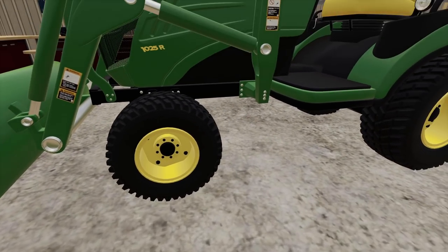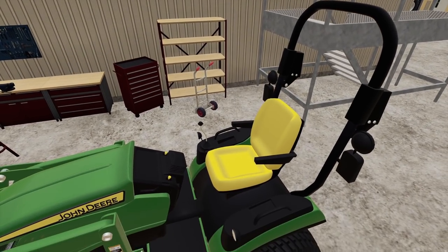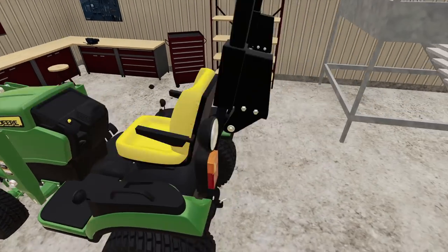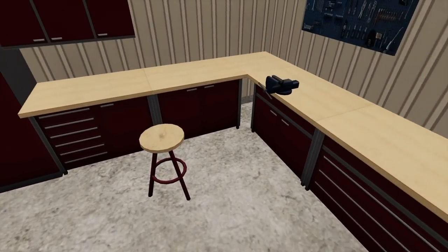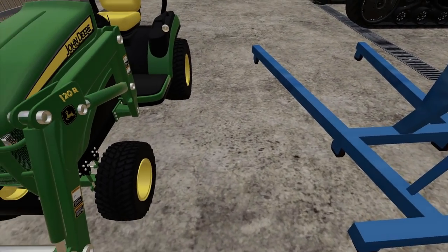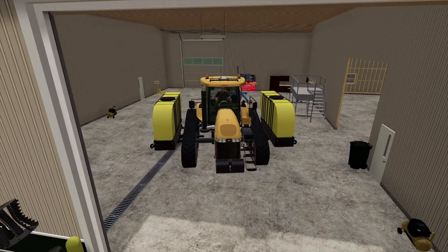Ooh, look at this little John Deere, little 1025R. Where the heck did the steering wheel go on it? Oh, is there a steering wheel laying around here? That might be an issue. How are we gonna get this over there?